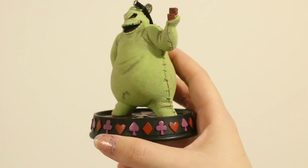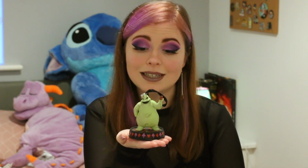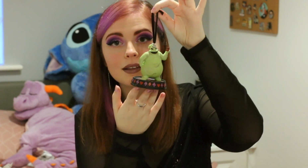We have the main man himself, Oogie Boogie. This is the heaviest, well, was the heaviest. I have a heavier one now, but this was the heaviest decoration I have owned. I genuinely don't know what kind of tree you have to own to be able to put this on it and it not, like, break a branch or bend a branch, but it's Oogie Boogie.